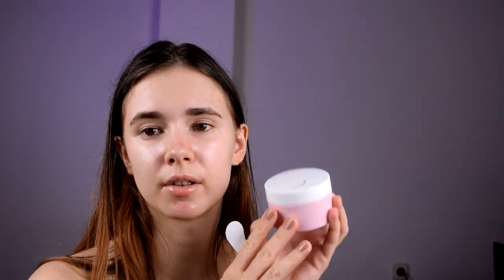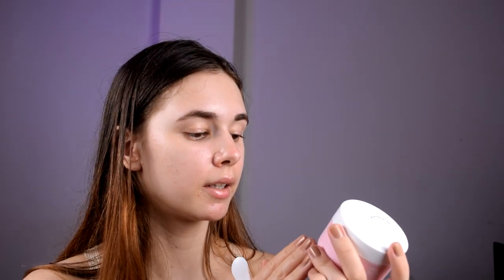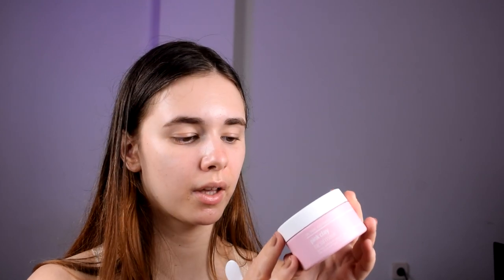It's actually not like a usual clay mask, it's actually moisturizing, so it's a calming, purifying and pore-tightening mask. I used it for like 2 times, I think.